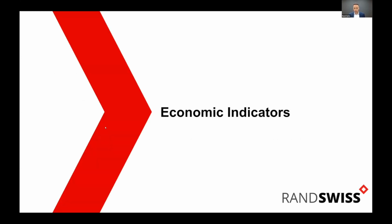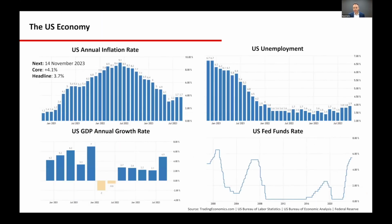So without further ado, let's move into the economic indicators and where we are at the moment in terms of underlying economic data. So let's start with the US economy, obviously the biggest economy in the world. And where is that currently? So we're at an interesting junction point, if you want to call it that.